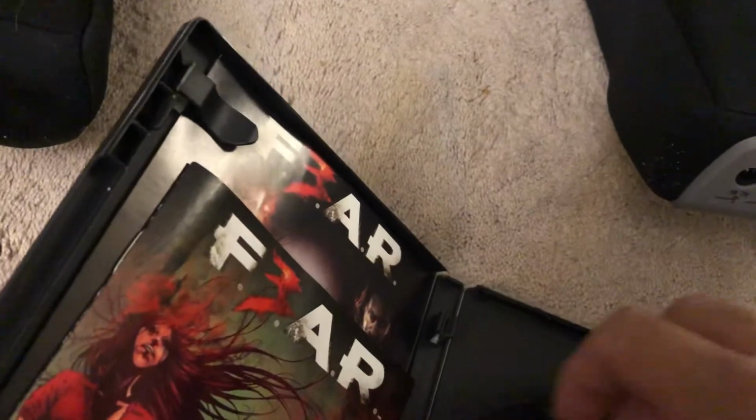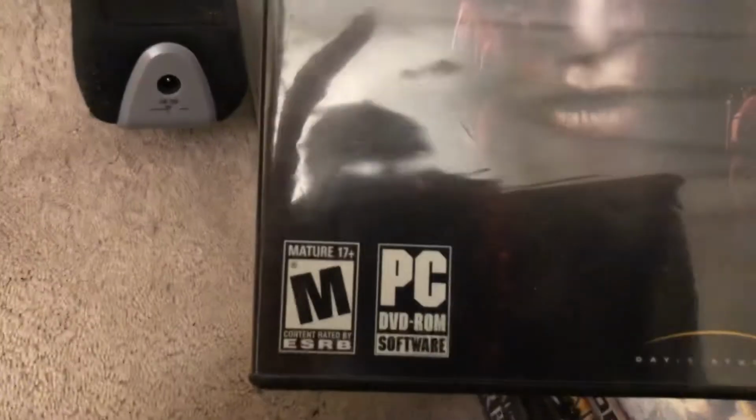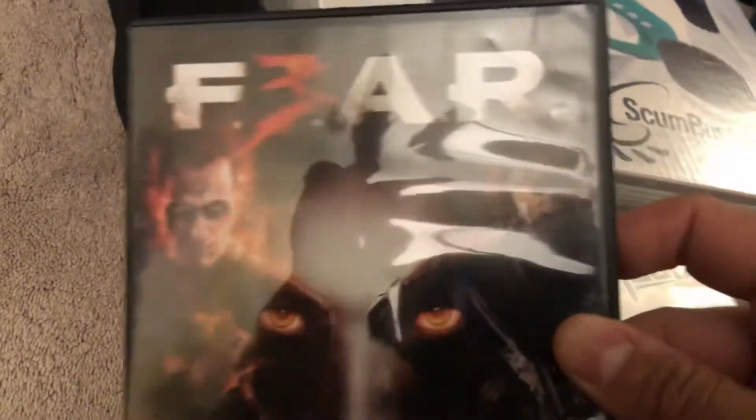This is Fear. It's a PC game. Again, check the CD. All these CDs are checked and they're pretty good, so no problem. There shouldn't be any issue selling it if I ever decided to do that. This is mature, by the way, so there must be some violence. I don't know what they do in Fear, but it's mature enough.